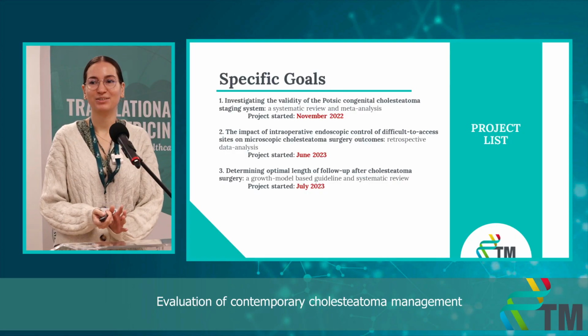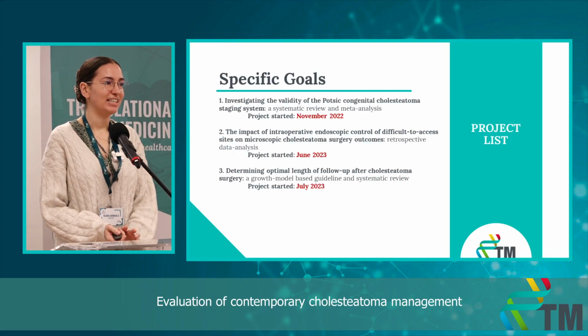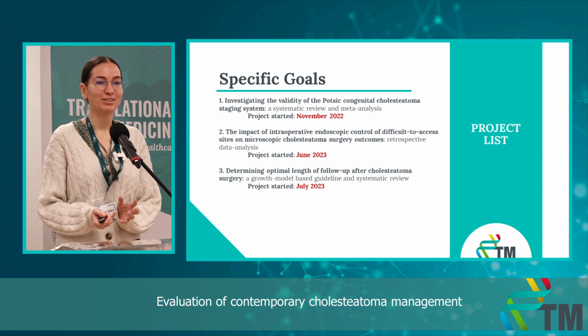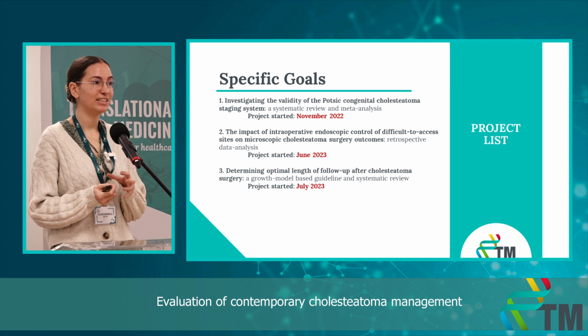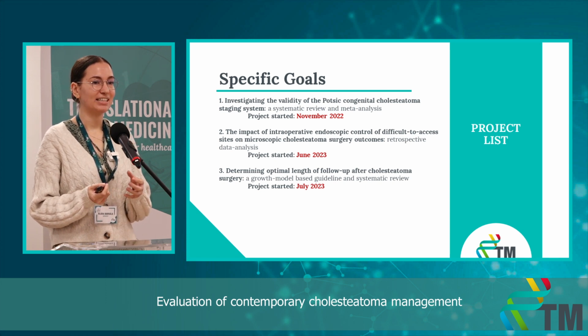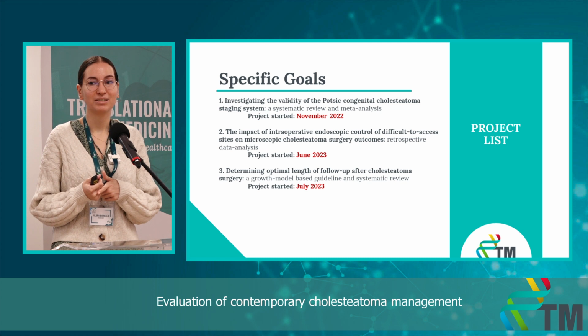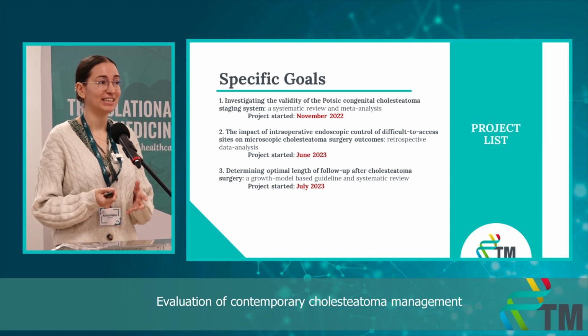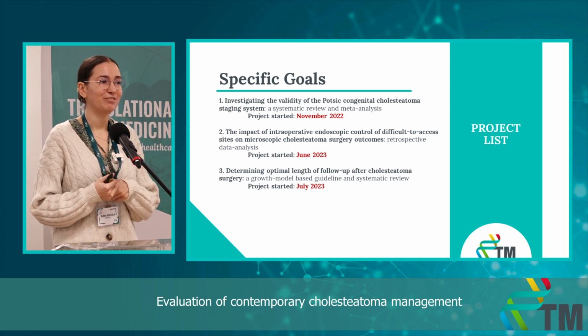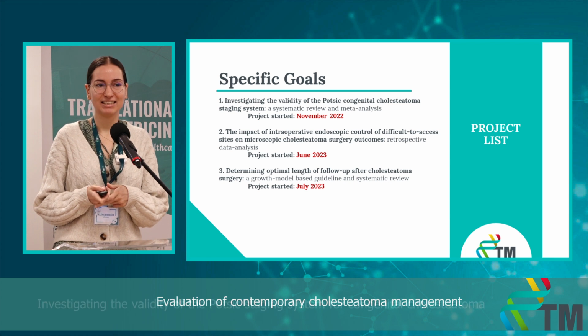As you can see, most of my projects have something to do with cholesteatoma, which is a disease in which a small amount of squamous epithelium gets into the middle ear, starts expanding, and destroys the structures in its path, such as the vestibular system, the hearing ossicles, or the skull itself, which can lead to potentially life-threatening consequences, such as vertigo, cranial nerve palsies, or large neck abscesses.